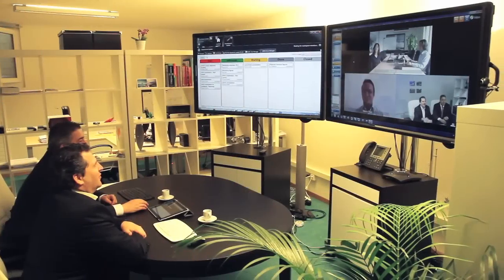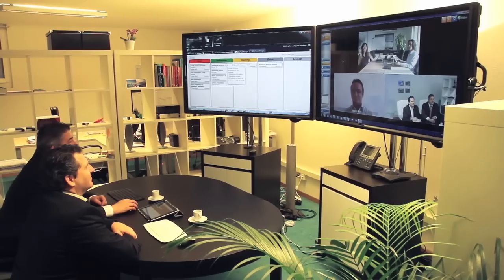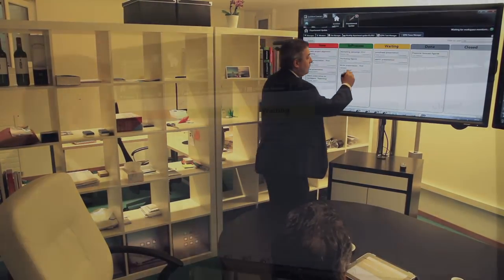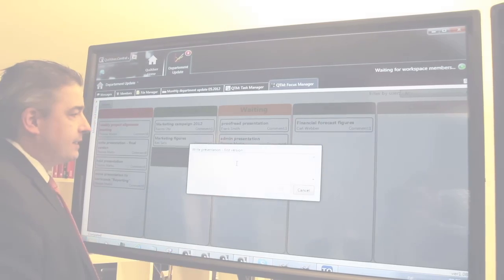To make the collaboration painless, the team agreed to do a weekly project alignment meeting, where they get together for a few minutes, have a coffee, and review each other's tasks in the Task Manager's list. The process works so well that for the entire project, no other meeting was required.